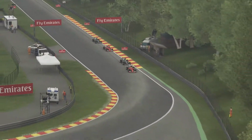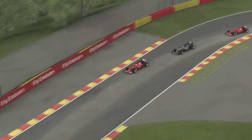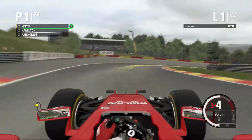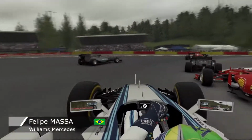Lewis Hamilton keeping very close to the championship leader, Kimi Raikkonen in 3rd, so it's a good start for Ferrari, 1st and 3rd. As they look to close the lead that Mercedes have in the Constructors' Championship, which would then extend it to 65 points. As we now have a look at the start, we're going to go back on board with Felipe Massa to see exactly what happened.